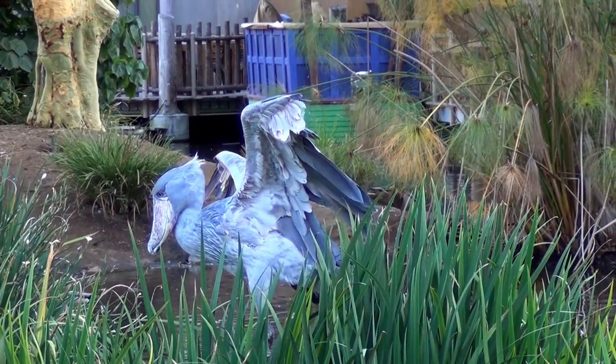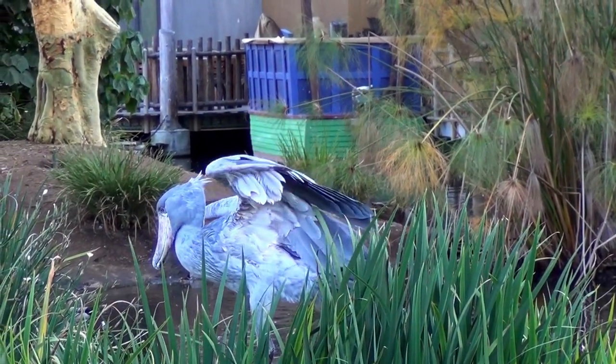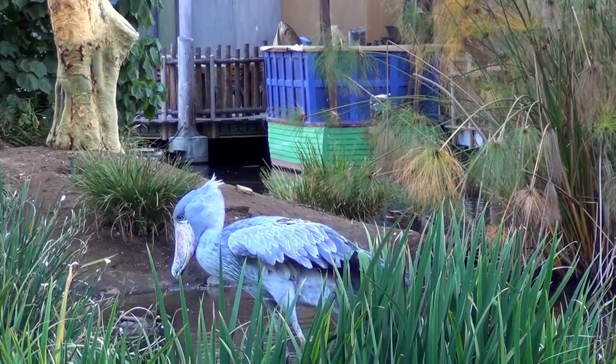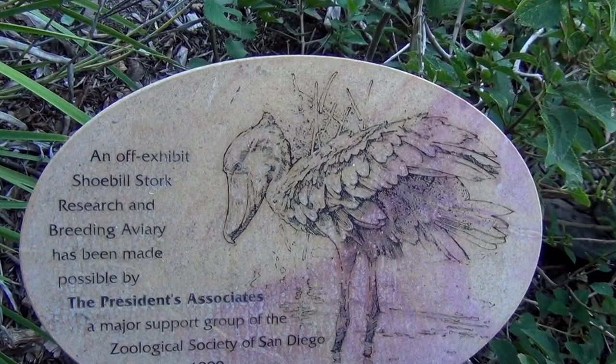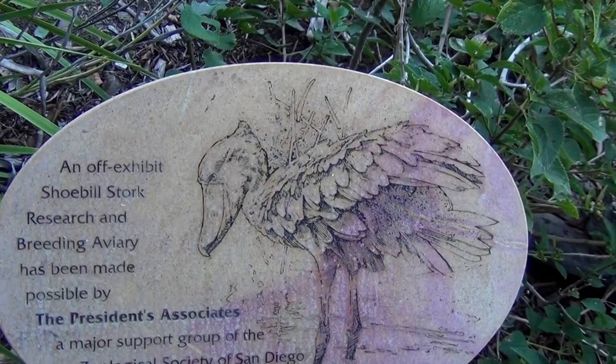Wow, that's amazing. It's an off exhibit Shoebill stork. That's what we normally just saw. Yeah, that's it.